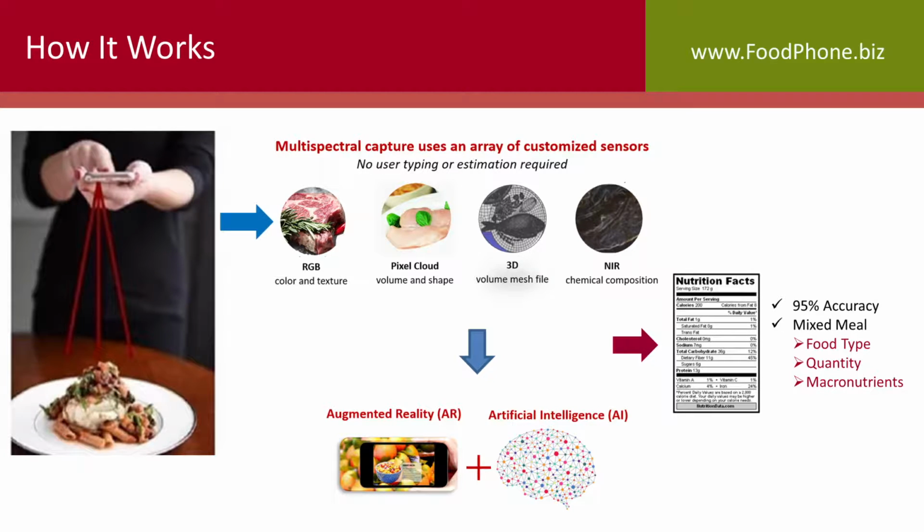Third, our 3D camera then goes ahead and analyzes the actual volume or mesh file of the food, which gives us more information on the texture, color, and the composition of the food. And most importantly is the near-infrared camera that's in our sensor, where we measure the actual macronutrients of the food. That includes the fats, carbohydrates, protein, and the water content of the food. From there, we take all that image data and push that up to the cloud, push it through our artificial intelligence engine, combine it with our augmented reality IP, and instantly on your smartphone, we'll produce a nutritional fact label of the actual food that's on your plate.